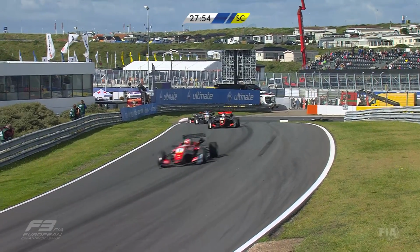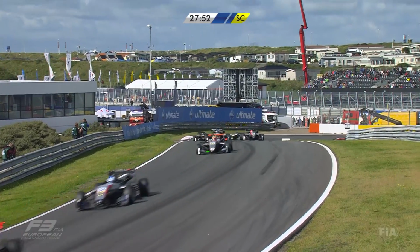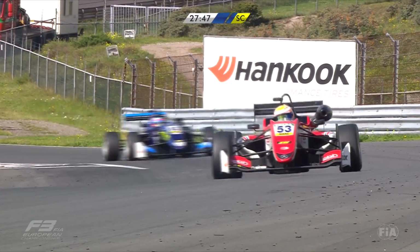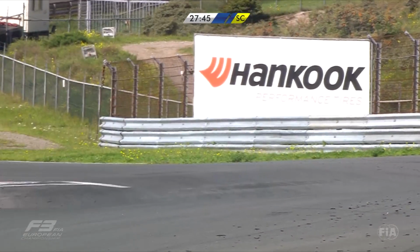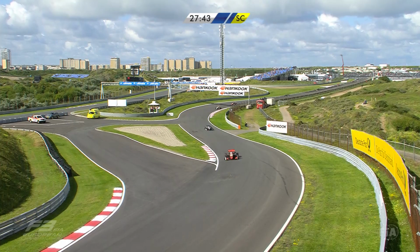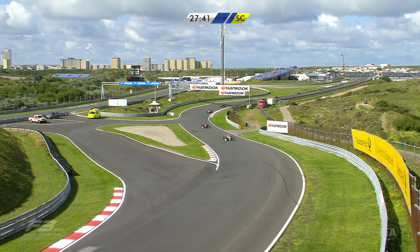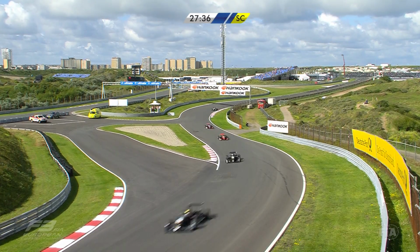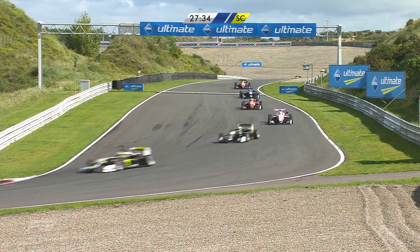Well, all good to see that David is out of the car and is absolutely fine to all intents and purposes insofar as we can see. The order then behind the safety car is Lando Norris, then it's Joel Eriksson, Maximilian Gunter, Callum Eilert, Ferdinand Habsburg, back down to P5. Then somebody that made an outstanding start and took advantage of some of what was going on ahead of him was Mick Schumacher, who's up to P6.